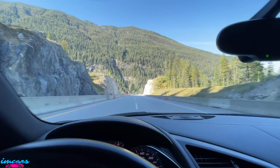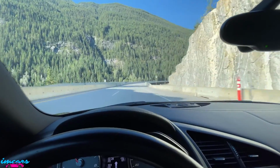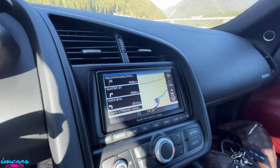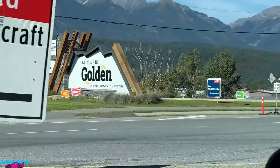And then of course when you exit out, you're greeted with another picturesque view. I think you are on a bridge. It's cool, like a purple 911. You're on a bridge, crossing whatever lake where it is. And just like that, welcome to Golden, British Columbia.